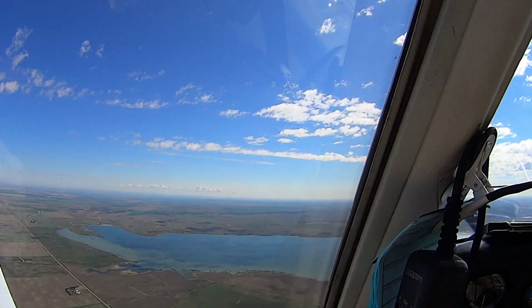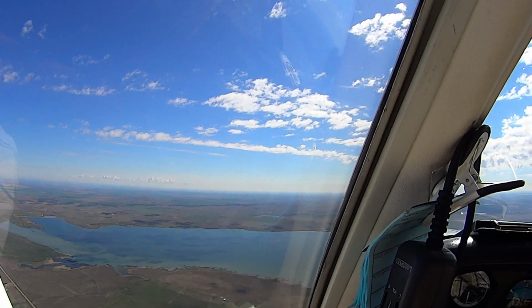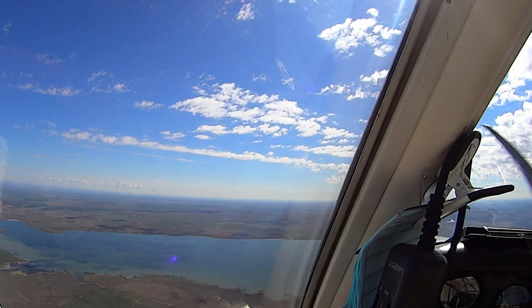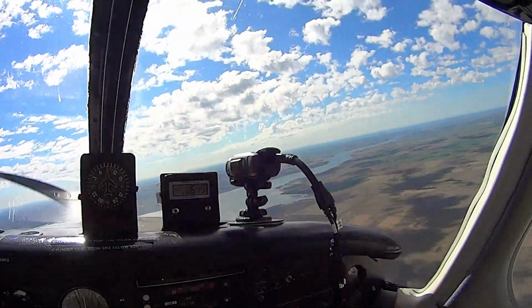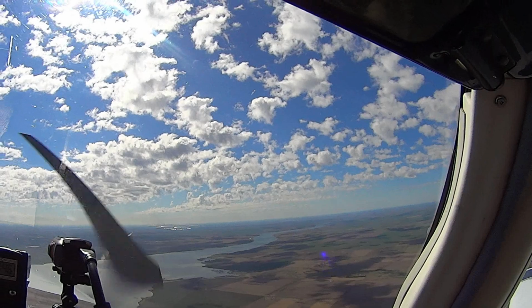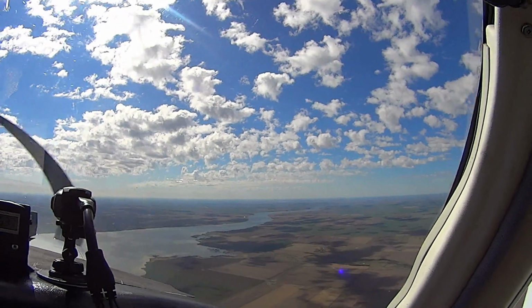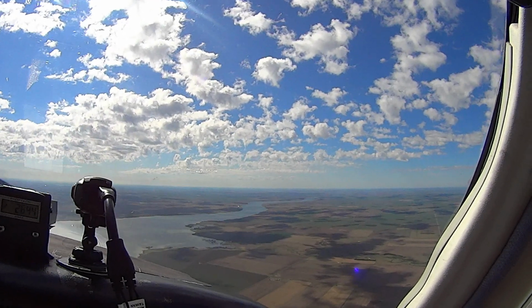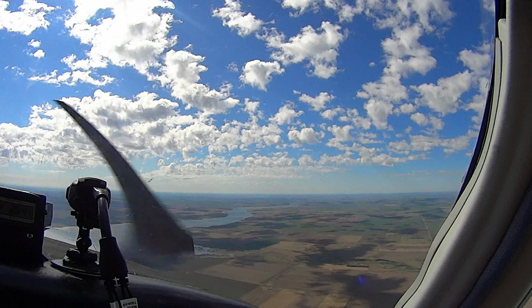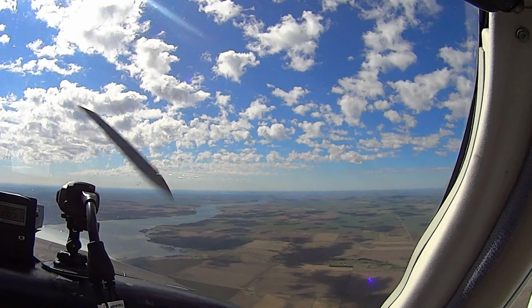It runs all the way down to Little Bow Provincial Park, which is way the heck down at the other end out there. And there's a lot of roads that cross it all the way south. It almost goes as far south as somewhere midway between Lethbridge and Medicine Hat. And then there's a few more reservoirs as well. Anyway, I'll just keep on bombing around out here, and let's hope this all works out.